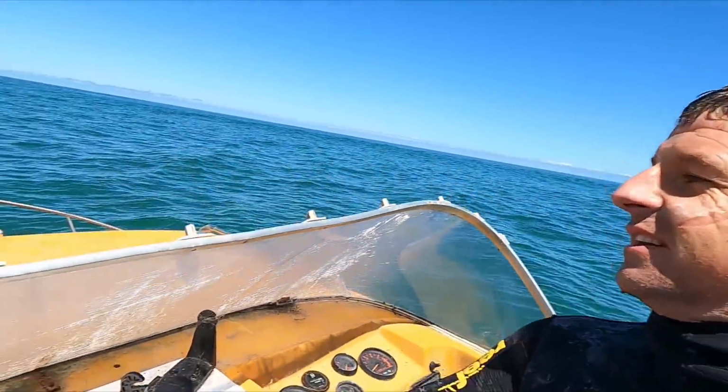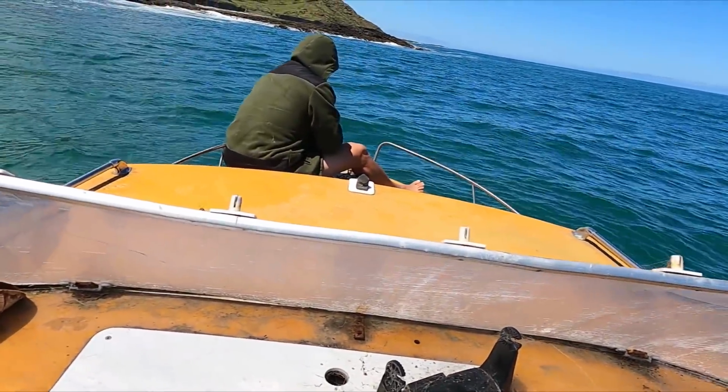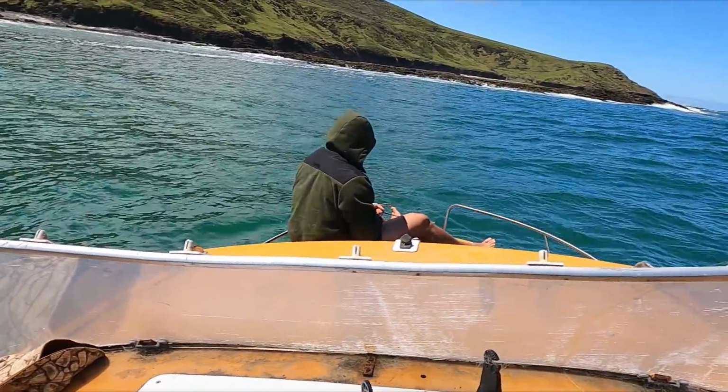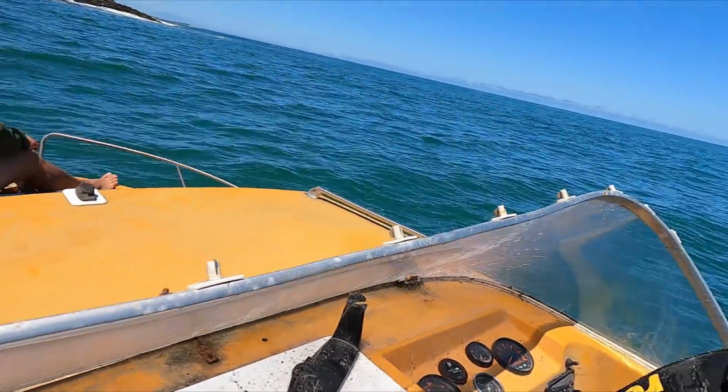We're back out of the water. Dan's up there hauling the anchor, or trying to haul the anchor anyway. Seems like it might be pretty stuck. We might have to dive on the anchor.